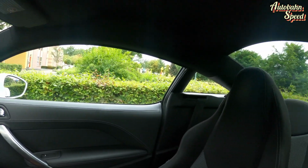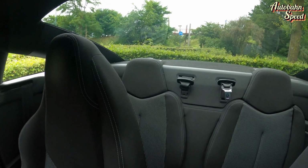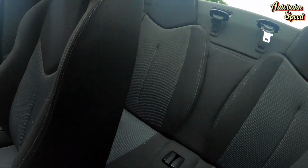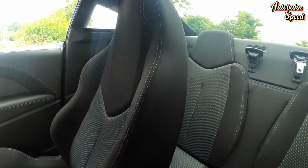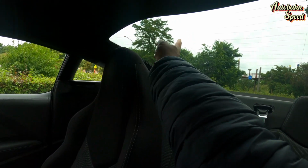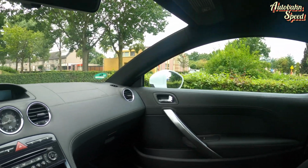If we turn around, there is a back seat for very, very small children. Yeah, there's not a lot of leg room, as you can see here, ample leg room. But maybe if you're very young, for a very short drive, you can sit there. Problem is, of course, the roof line here, the glass that goes down very steep. So yeah, you're not sitting comfortable there.